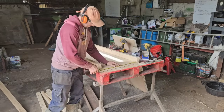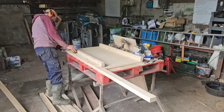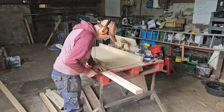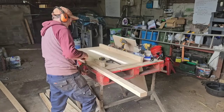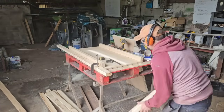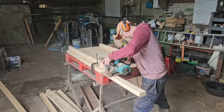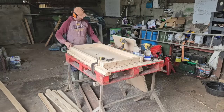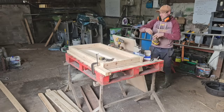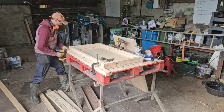So I'm just turning over the main part of the shutter, and I need to cut 2 more timbers for the ends. So I'm screwing them in with longer screws on both ends, and that will form the full frame then of the shutter.